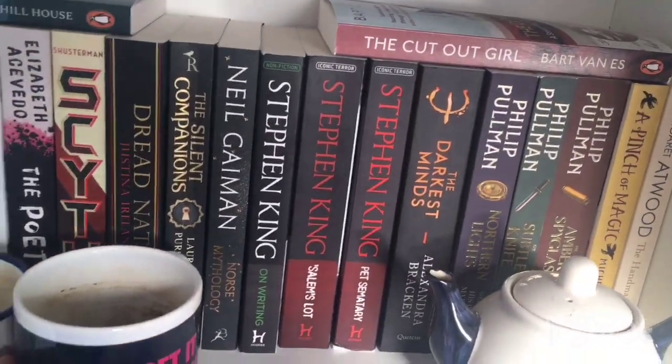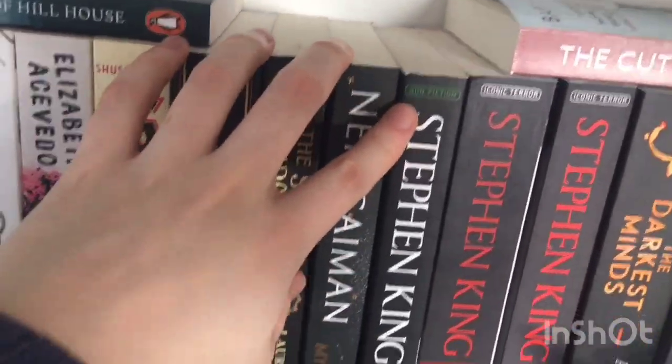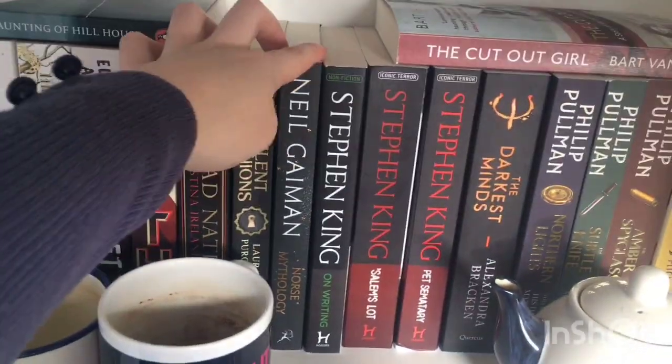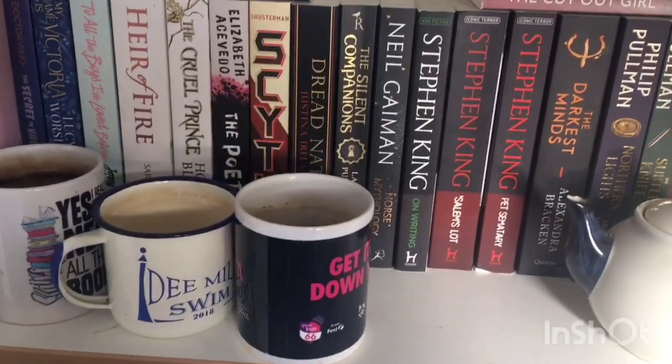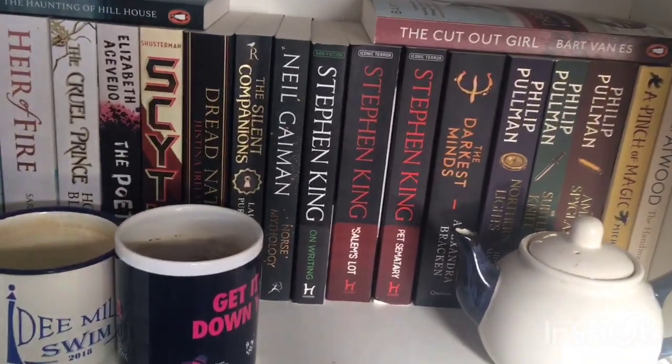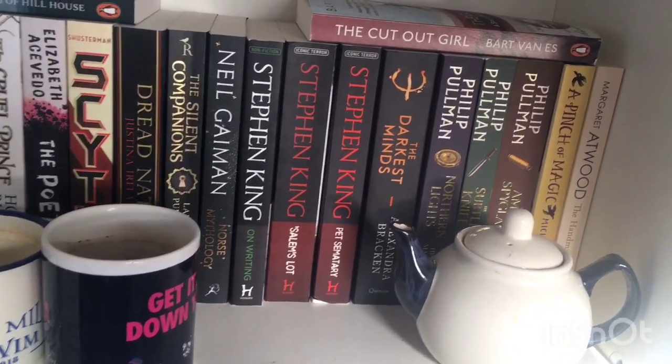Then we've got a collection of Stephen King books. This is his memoirs on writing, so it's half a memoir, half a how to write book. My friend says it's very good, so I'm going to keep that there. Salem's Lot, which I haven't read, and Pet Sematary, which I have, so that'll be coming home with me.